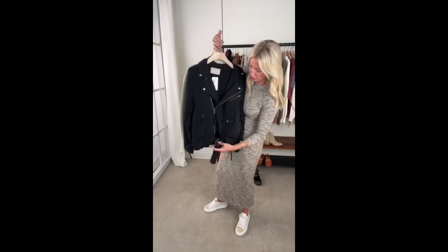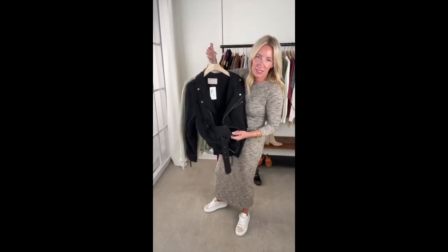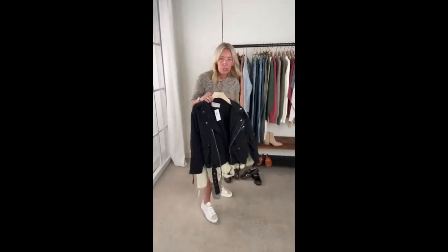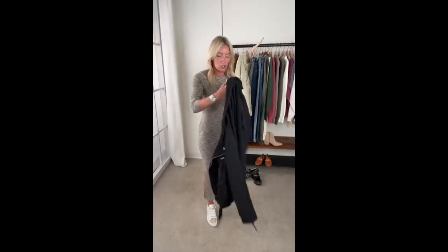I'm gonna actually show you what this looks like on so you guys can get a sense of it. But it is a totally different fit from the vegan, but in the same moto family. So just a kind of different way to do it. Same properties, meaning throw it in your suitcase, make it super easy to travel with. It's a knit, so it's not super heavy. So I think one of those perfect fall jackets.